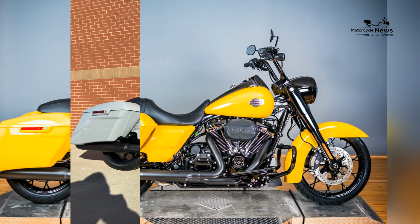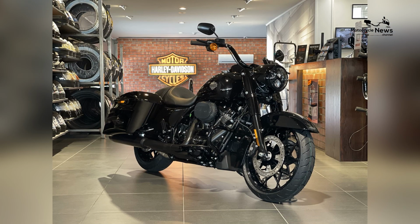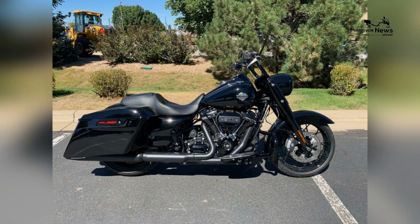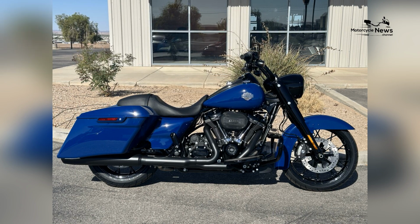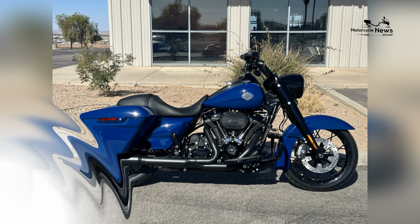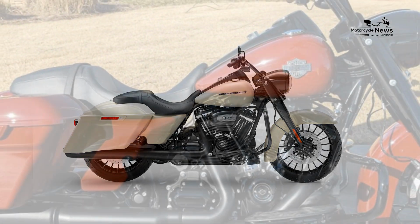Conclusion. The Harley-Davidson Road King is a well-rounded touring motorcycle that offers a great combination of style, performance, and comfort. Its advanced features, powerful engine, and iconic design make it a perfect choice for long-distance travel. So, if you're looking for a luxurious and capable touring motorcycle, the Road King is definitely worth considering.